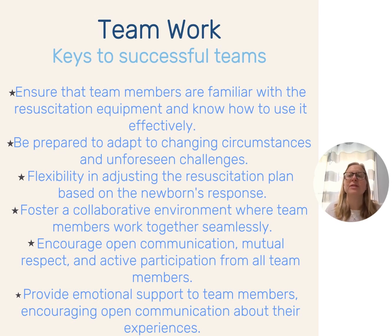We don't always know what the baby's going to do or how they are going to respond. Flexibility, collaborative environment, open communication, mutual respect that comes along with that psychological safety, and then the emotional support at the end, encouraging the open communication about the experience, about what just happened.